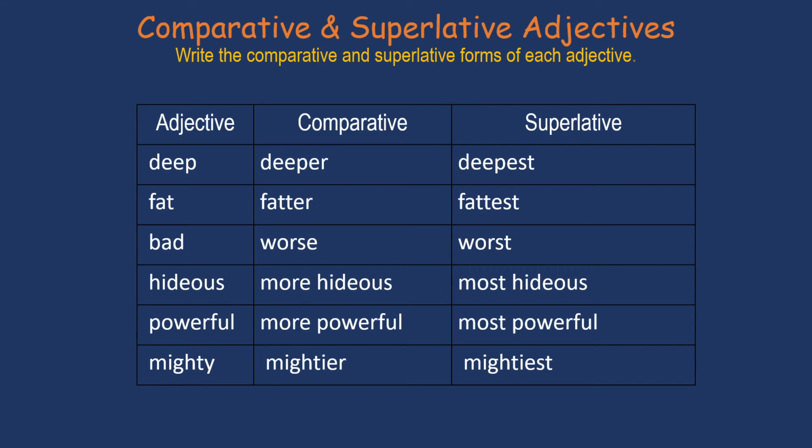I'm just going to let you look at this page for a second where I'm showing you the deep and deeper and then the superlative degree for deepest. Our adjective is fat, our comparative is fatter, and our superlative is fattest. Our adjective is bad, our comparative is worse, and the superlative is worst. Our adjective is hideous, then we have more hideous, and then most hideous. We have powerful, more powerful, and most powerful. We have mighty, mightier, and mightiest.